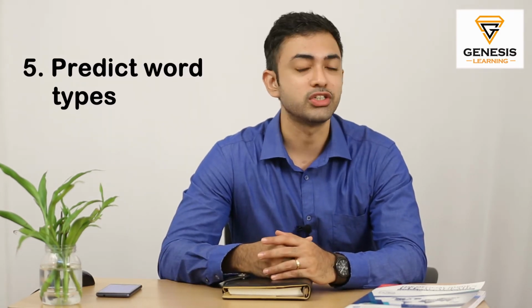The fifth strategy is try to predict the word types. For the listening, you will have an audio that is played and you will have to fill up certain blanks. The best way to get started is to predict what the word might be. Is it going to be a noun, a verb, or an adjective? This will help your brain to get prepared to what to look out for.